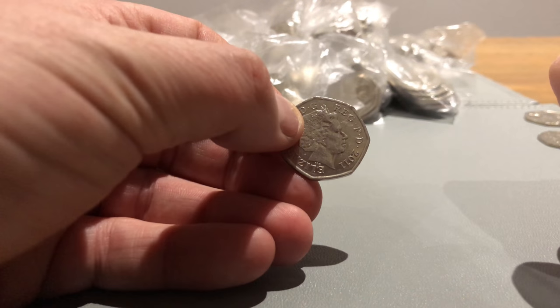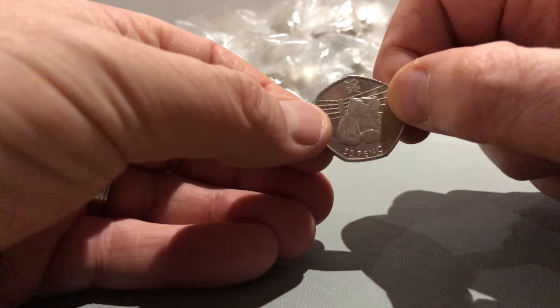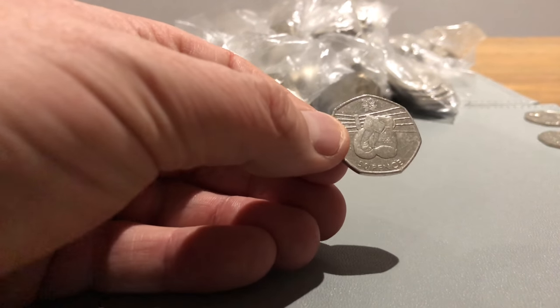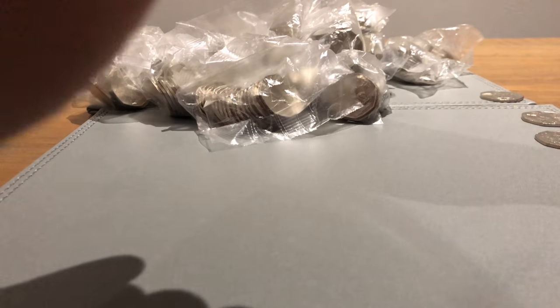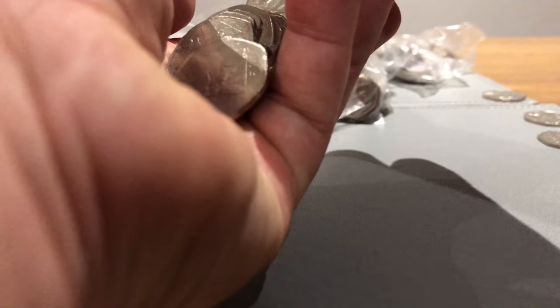And then I can see there we've got the good old 2011. So it's an Olympics. Could it be football? Oh no, it's boxing. That's a good find. Nice. Keep that one to one side. Oh, cool. It's worth it just for that one coin going through all these, in my opinion. The excitement of finding them is great.